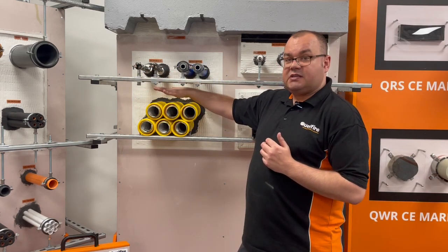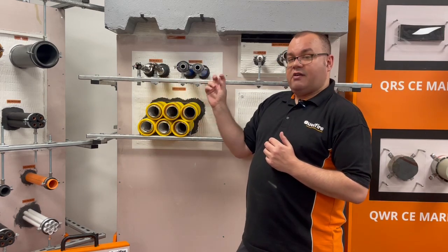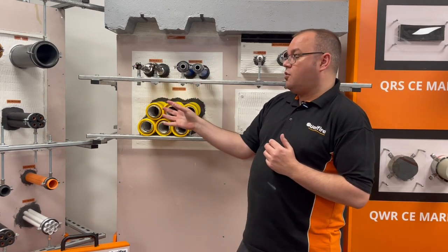there are going to be spacing restrictions, and there might be service support restrictions. So the more information that you're able to give to us, the more we're able to support you.